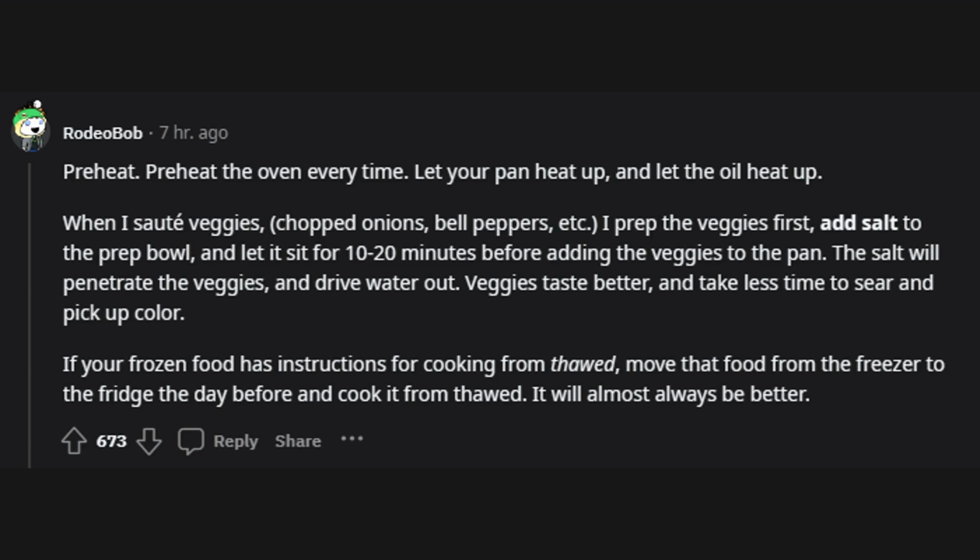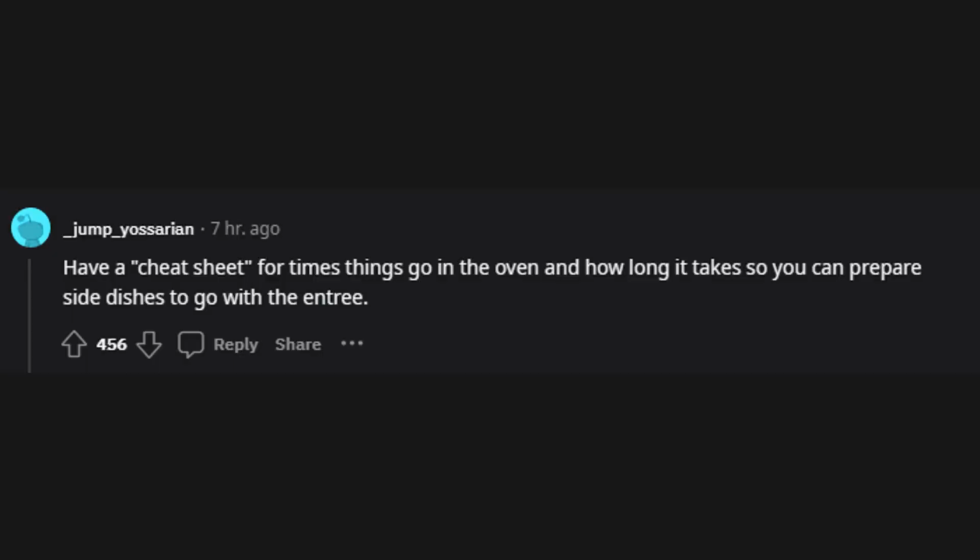If your frozen food has instructions for cooking from thawed, move that food from the freezer to the fridge the day before and cook it from thawed. It will almost always be better. Have a cheat sheet for times things go in the oven and how long it takes so you can prepare side dishes to go with the entree.